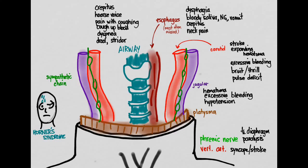So this first video just looked really at the anatomy of the neck. And so in the next one, we'll talk about what to do when you have penetrating trauma to the neck.